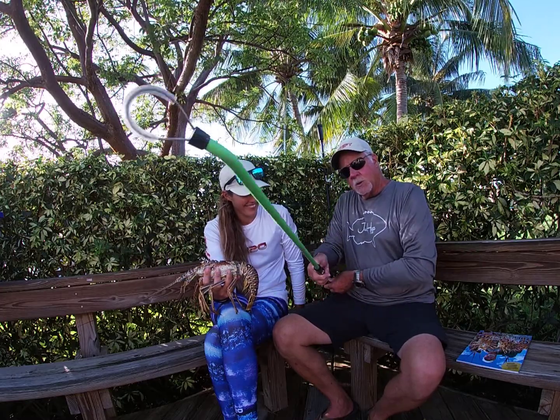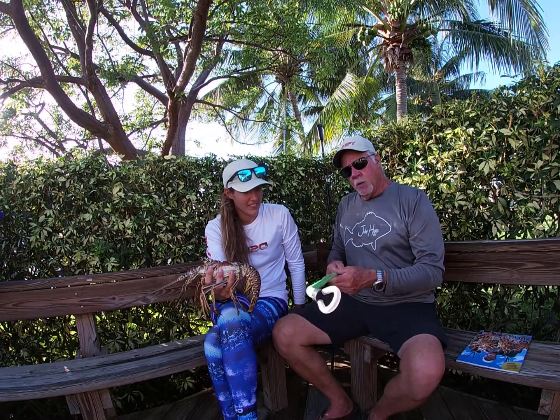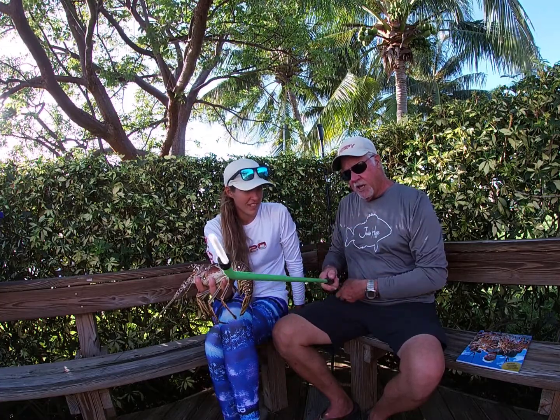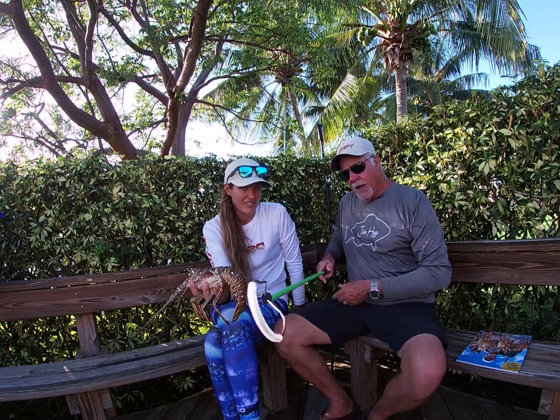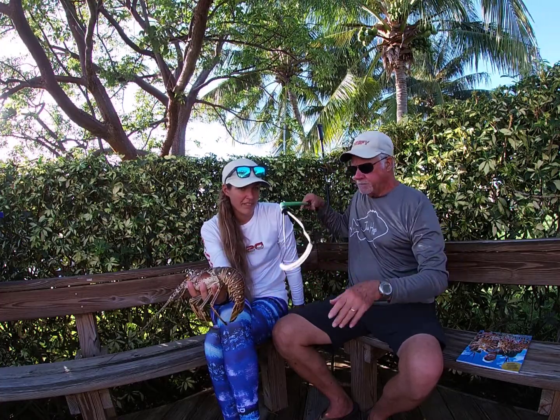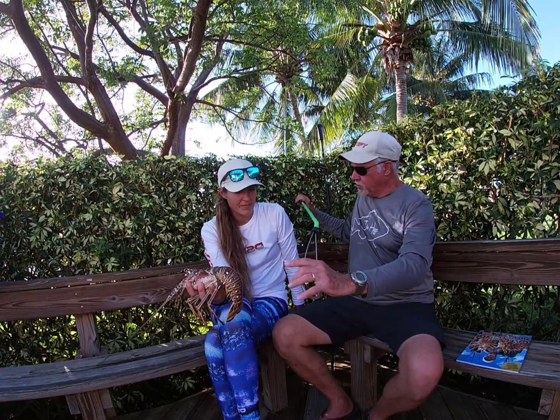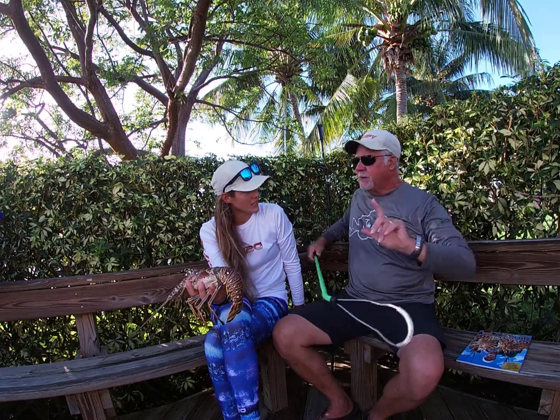Like this. Two-handed approach. As you see that lobster, a lot of people will make the mistake of leaving the loop open as they go into the hole, and they touch that lobster. As soon as that lobster feels that loop, it's going back inside. That's right.